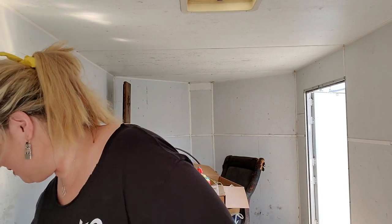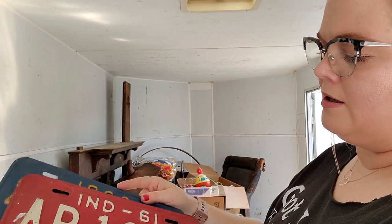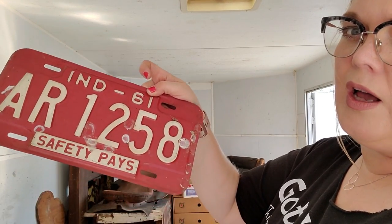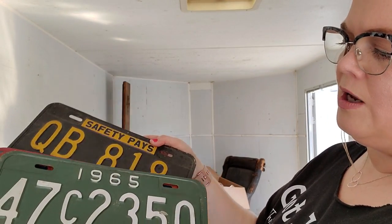Okay, the next thing is these license plates. My husband picked these up for my father-in-law. He collects them, and he needed these dates down here, so he picked these up. We've got an Indiana 1964, Indiana 1963, Indiana 1961, and an Indiana 1962, and Indiana 1965.